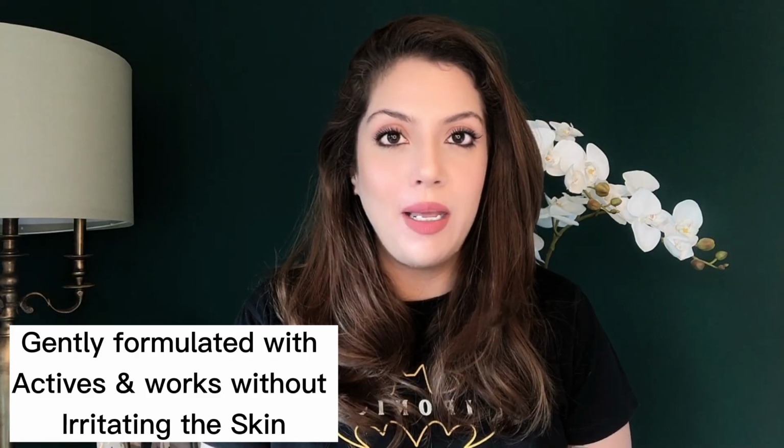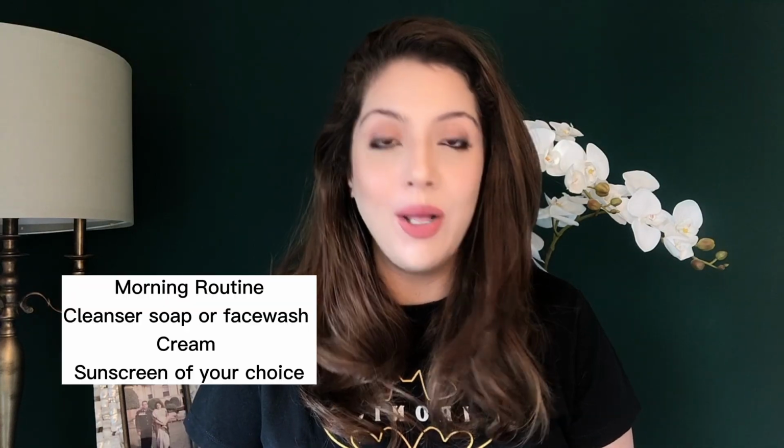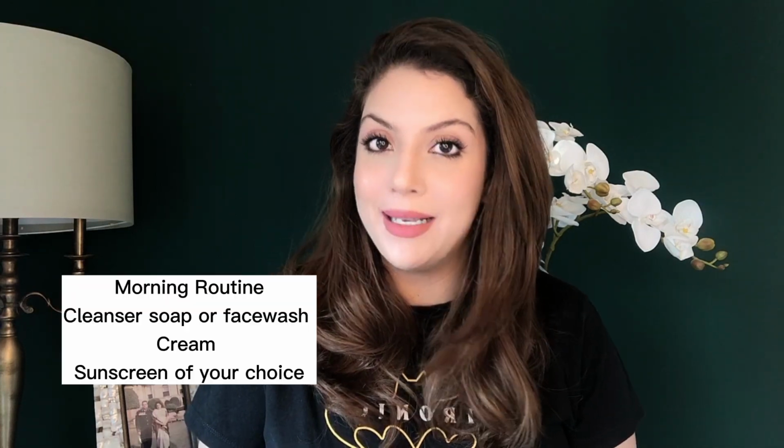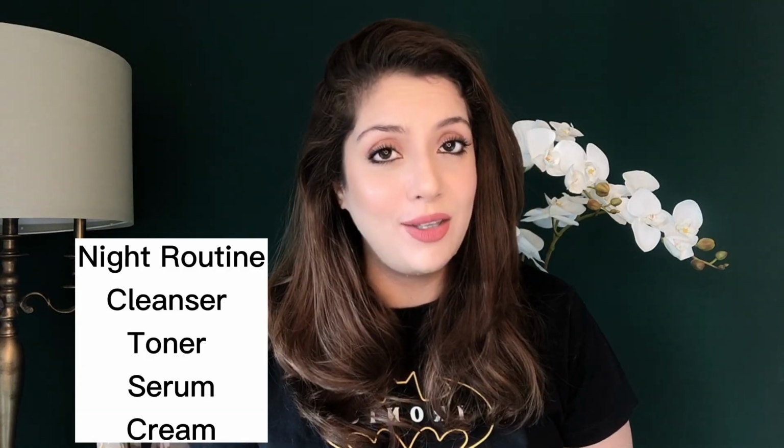And now, why is this kit beginner friendly? Boy, it is very beginner friendly, because when you say AHAs, BHAs, PHAs, don't get scared. This has been very mildly formulated, so the concentration is low enough for everyday use. The way I recommend using this kit is as follows. In the morning, use the cleanser and the cream followed by a sunscreen. In the PM, you can use all 4, which is the cleanser, the toner, the serum, and the cream that comes in this kit.